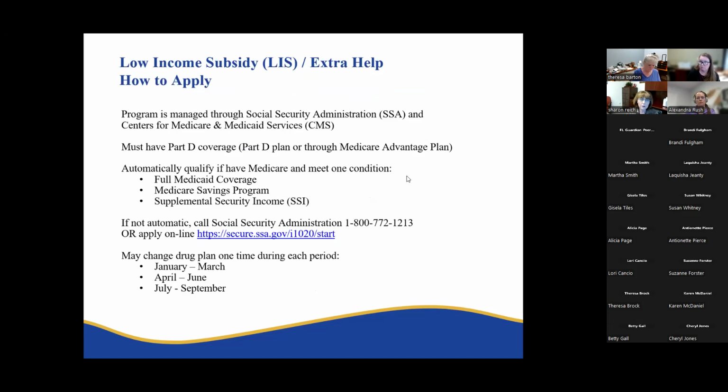Again, managed through Social Security. You have to have Part D coverage for this. If you have full Medicaid coverage, like they're in a nursing home or they're on community Medicaid, this is the program that's paying for their medications. If they're on SSI, this is the program that's really paying for their medications.